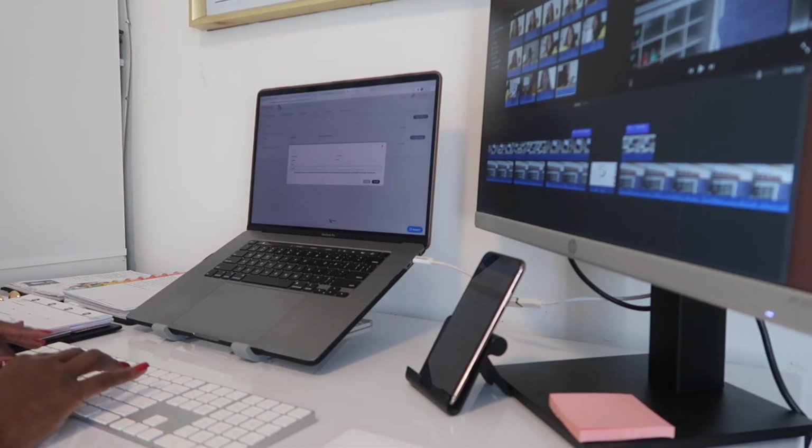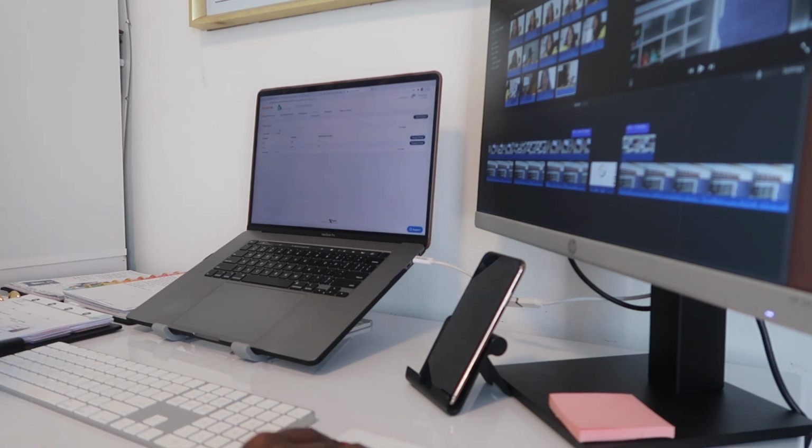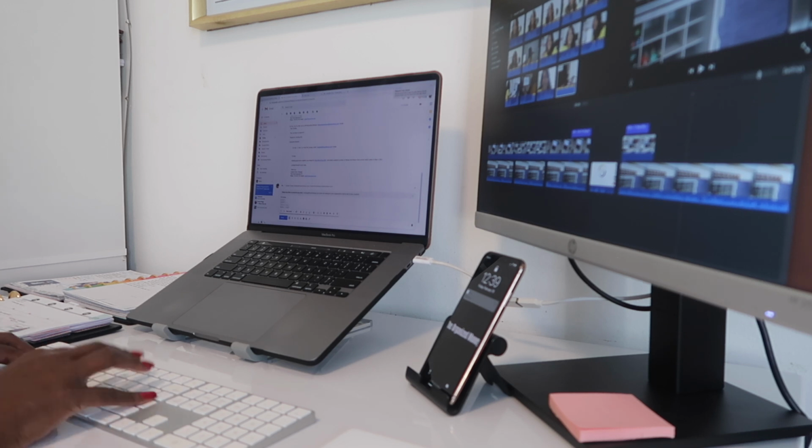For you, it may not be a calendar, it may be some important files that you need to have access to, but you definitely want to only keep relevant and important documents on your desk at all times. Everything else can be stored away in a file cabinet.